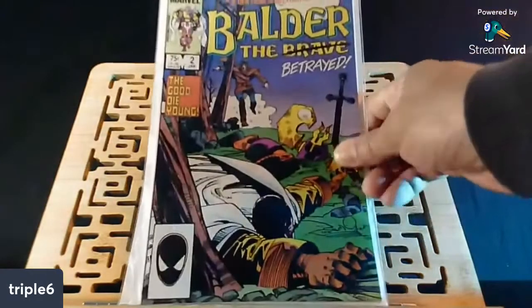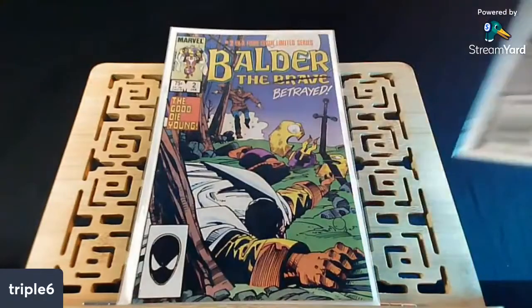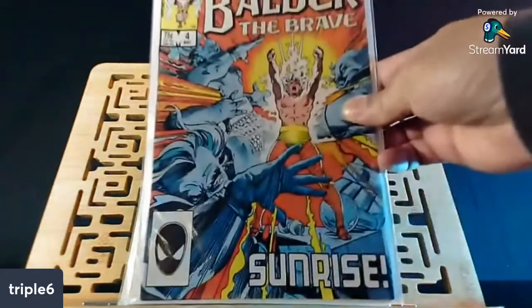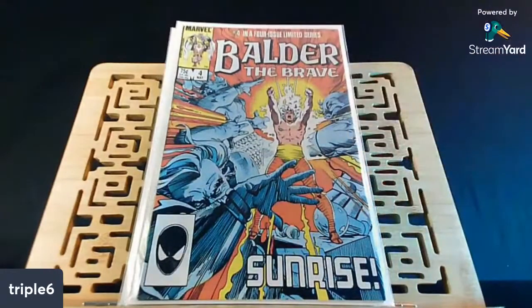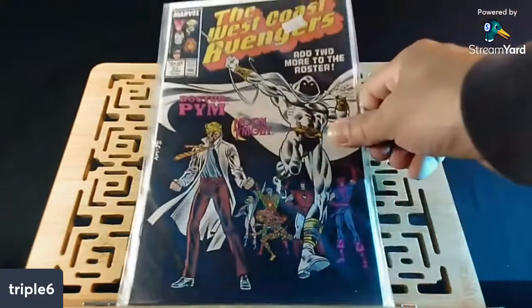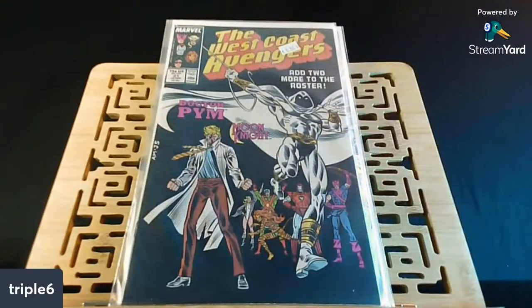I got number 1, number 2, number 3, and number 4. And I guarantee you these can be found in a dollar bin near you all day. I've shown this before. I found another one. This is the West Coast Avengers number 21. This is where Hank Pym and Moon Knight join the Avengers.